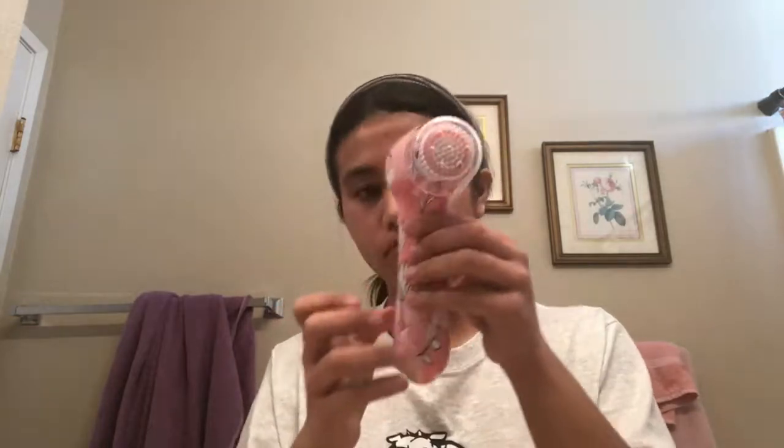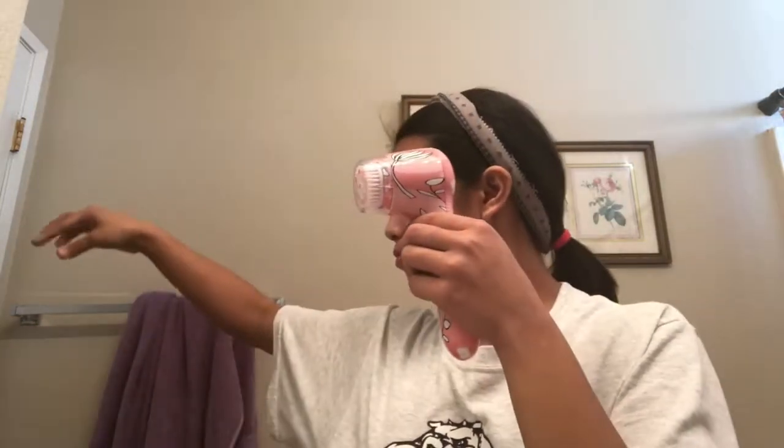I'm back, and today I'm going to be doing my evening skincare routine. So I usually start with my Clean & Clear Night Relaxing, and I wash my face 3 times at night, so be prepared to see 3 different times that I use this brush. So here's the first time, just using my Night Relaxing Clean & Clear.